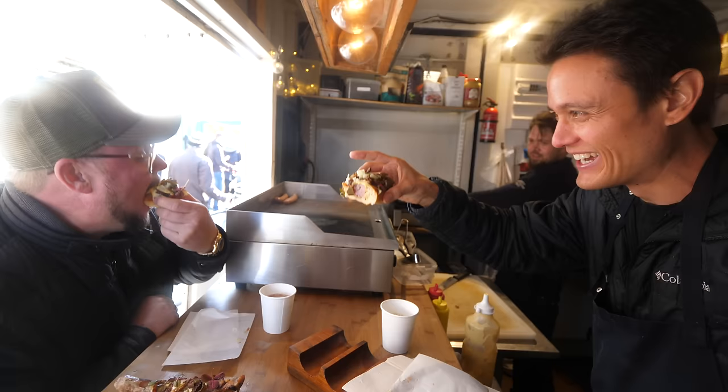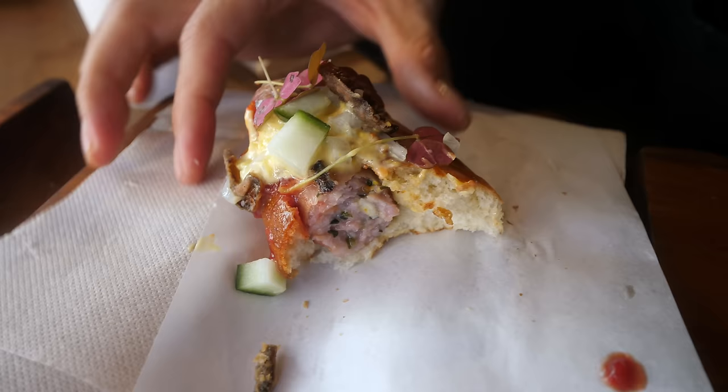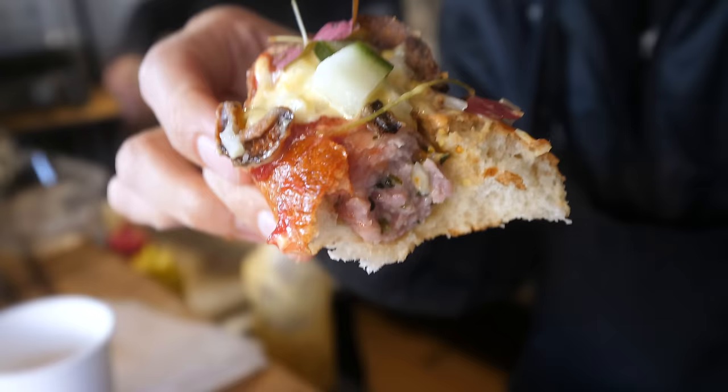This is one gourmet, beautiful hot dog. And then we have the chocolate milk. Oh, wow. The quality of that hot dog. The bun is just completely pillowy. The different sauces, the caramelized onion, and then just that vinegariness from the pickles.